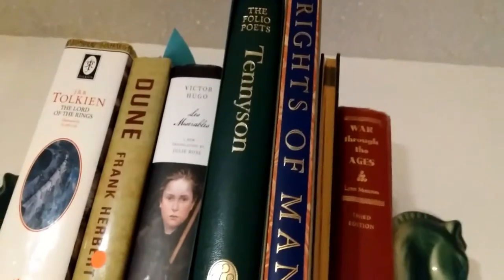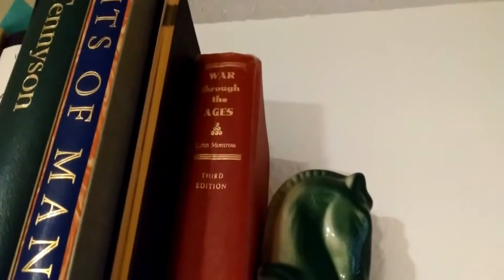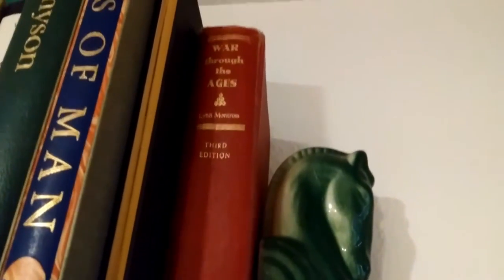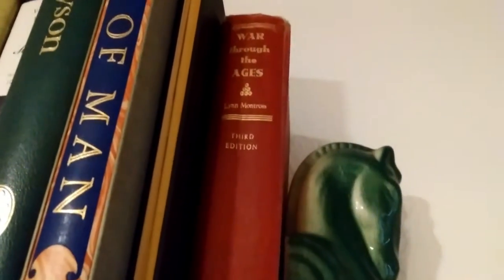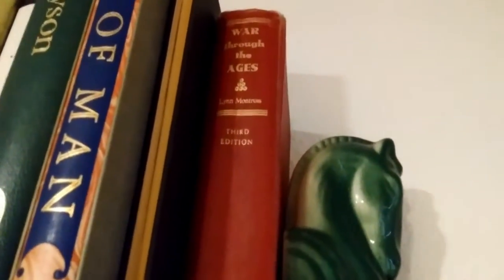Then we've got The Rights of Man, which has tons of illustrations as well. So that's why I have it up there. It's very pretty. And then War Through the Ages was probably the first ever history book I fell in love with in my life, which is just a kind of broad military history, not of the world, but a history of just war, and how it's conducted, going up through to the Korean War. Real good stuff. Okay, so this is to the right.